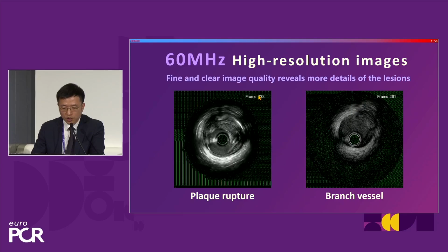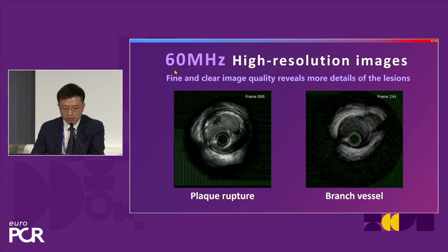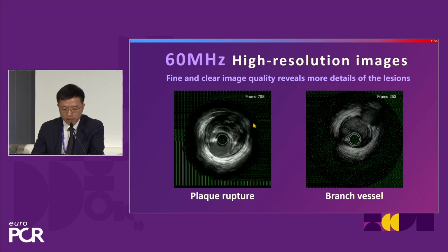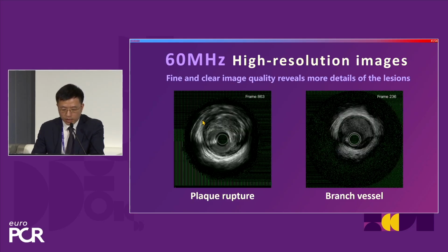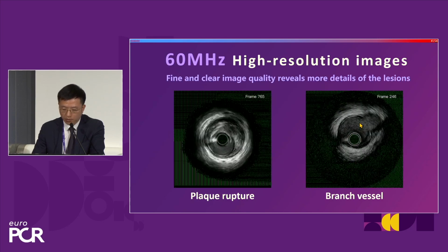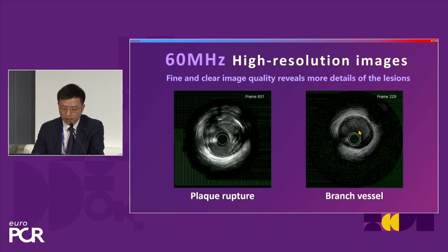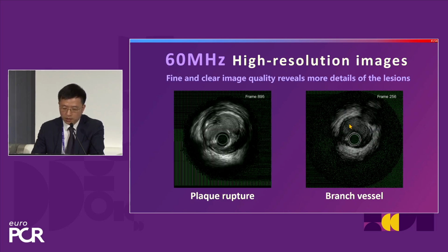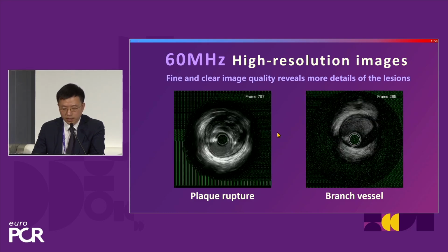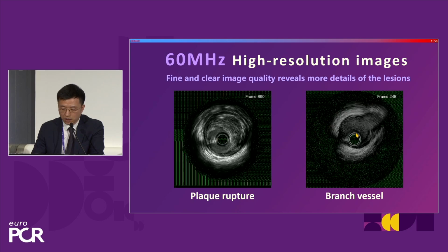So with this new HD-IVUS with 60 megahertz high resolution images, we can very clearly see the plaque rupture here. And we can also very clearly see the side branch. The image is really very clear compared with older versions, such as 20 megahertz. We can get more information about the plaque and also about the vessel anatomy.